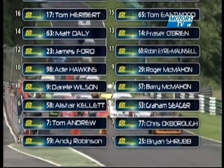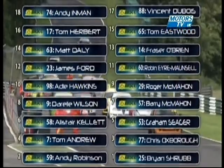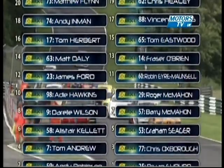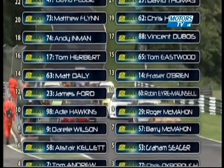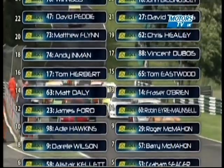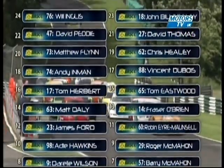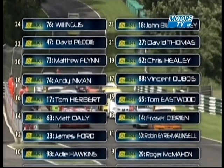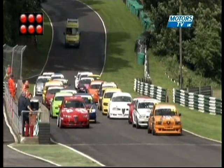The fastest man in class B in qualifying was Tom Andrew. He's on the outside of row 2. Then it's Graham Seeger, 5th position on the grid, but the class C pole, and alongside him, fastest of the invitation runners, Alistair Kellett. He's on the outside of row 3. We go back to row 5. Adi Hawkins takes pole position in the ever-competitive Class E. It's Adi's first race meeting of the 2013 season as well.